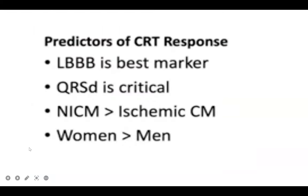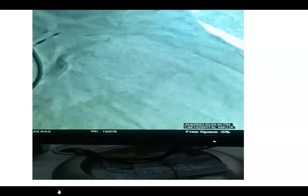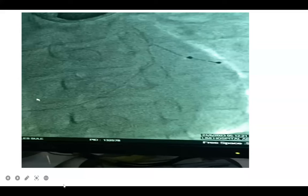I don't know why it's not playing, because I loaded it as video. Well, it's not playing, but I think it's a video. I've seen where it's supposed to play from. Yeah, this is a beautiful posterolateral vein, and that is where we enter. I loaded it, but it looks like it's not playing.